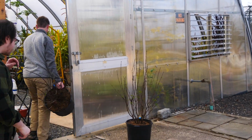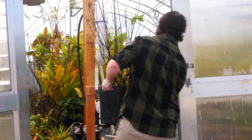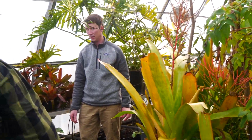So what's next is pretty much just more moving around, more paying attention, making sure they look nice, pruning, keeping them in the conditions they need in order to flower and look nice for the show.